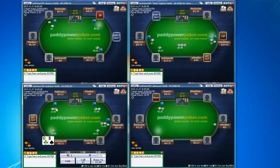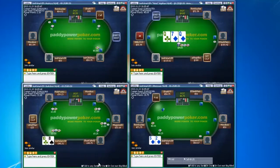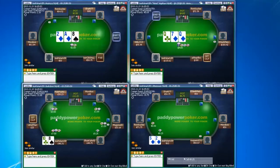Everything looking about normal for now. 8-10 offsuit here. Okay, so it's gone open, call, call. I feel our hand's a little bit too weak to call, so I'm going to go ahead and squeeze here. And squeezing basically just means I'm going to 3-bet and hopefully take down all this money. And you've got to make it a little bit bigger than normal. So I've made it 750, which is around 5x. Well, it is 5x.